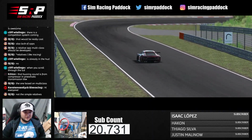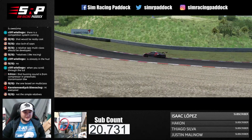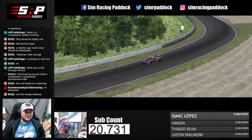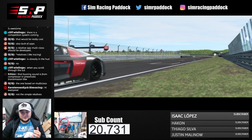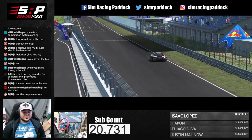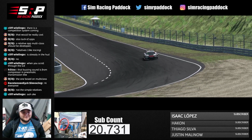But yeah, this car is a lot of fun to drive. I will say that. This is a car that is very enjoyable. And you get the nice sense through the force feedback and also just through the physics of what this car is capable of. So I'm happy with it. It is a very fun car to drive.